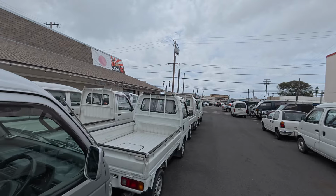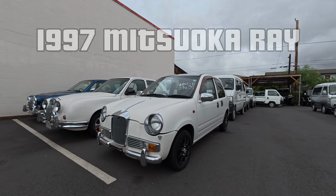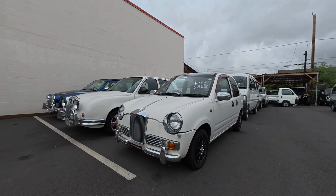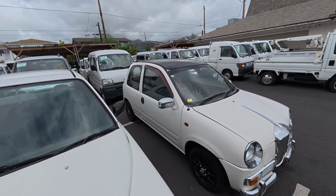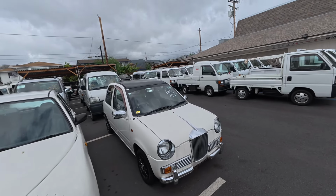There was one car in the comment section that was consistently being brought up, and that car is this 1997 Mitsuoka Ray, aka a Mazda Caro. So I first learned about this car while I was in Japan. I'm gonna insert some footage of a navy one that I saw at the auction, and I was feeling it. I was like, this is a different car.